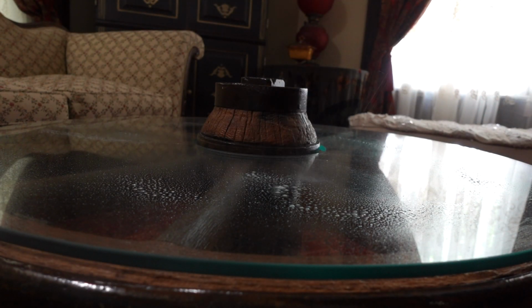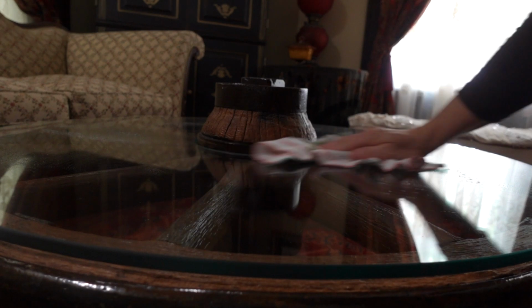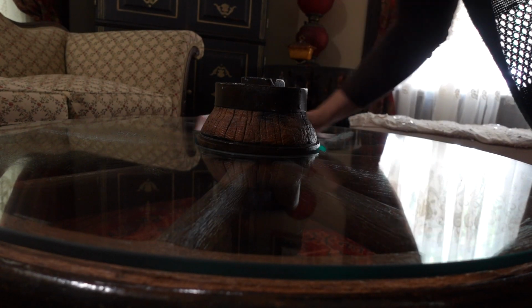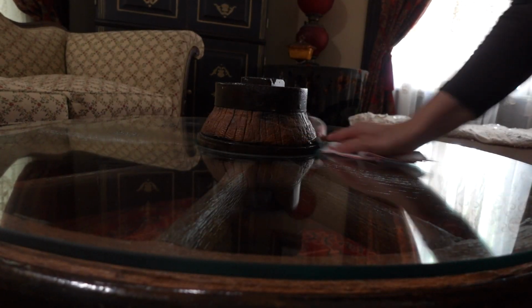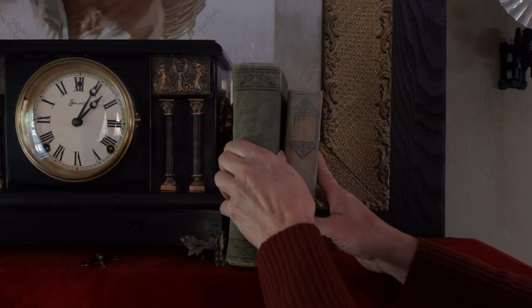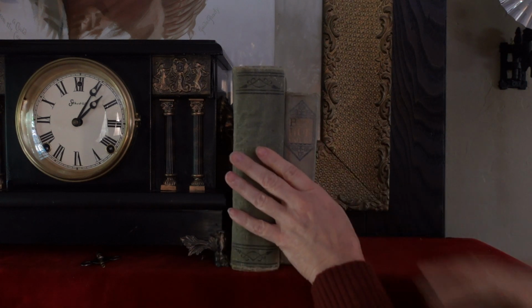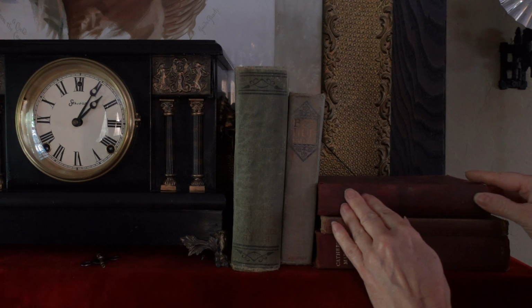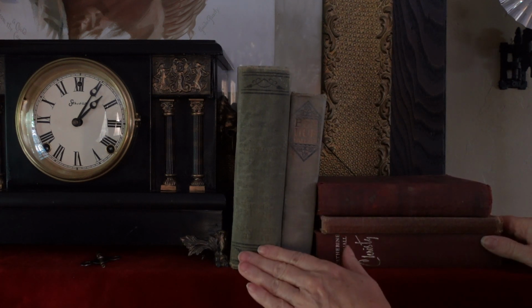Changing out decor seasonally is also a very good opportunity to really deep clean a room, so I always like to take care of that before I style. Books and more books are so important to me, and I love to use them as decor because they're useful items and not just random objects that have no purpose.